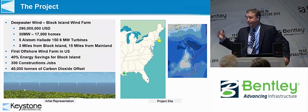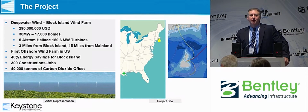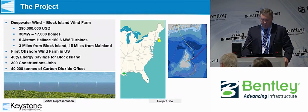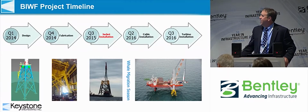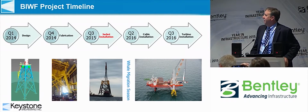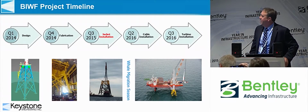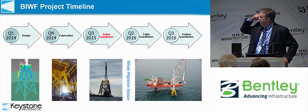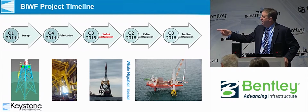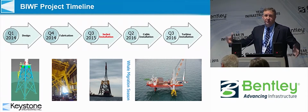So this project actually will be economical. It's met all the hurdles, and we've gone through, and we're actually out there installing it right now. Here's kind of the timeline for the project. We started design first quarter 2014, started fabrication in the fourth quarter of 2014. The fabrication was done by a fab yard in Houma, Louisiana, South Louisiana.